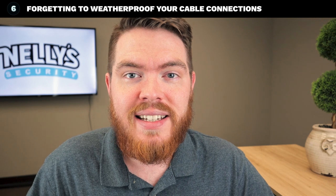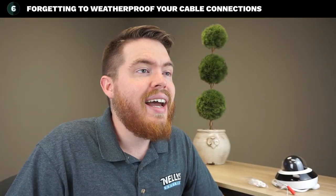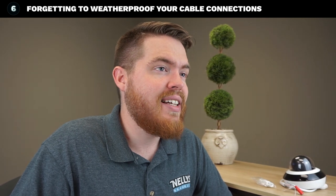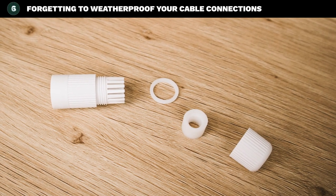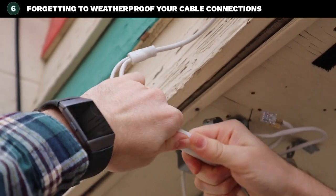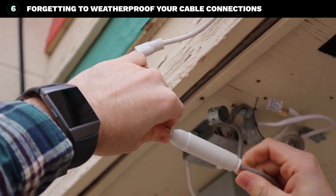But here's the good news. Weatherproofing your connections is super easy. It's even easier than forgetting to weatherproof your connections. If you buy a weatherproof security camera from Nelly Security, we'll send you one of these handy weatherproof sealing grommets. Once you've twisted the grommet into place on your camera's connection, you're golden. Your security camera is now ready to brave the toughest of storms.